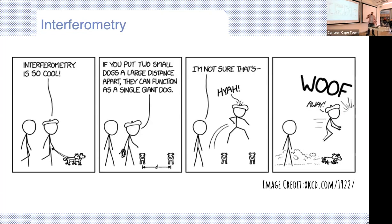So interferometry, this is just a comic in case people want to laugh at this point, but it explains the high level concept of interferometry. If you space two small dogs by some distance d, they behave as a single big dog, and that's basically radio interferometry. That's all you need to know about it.